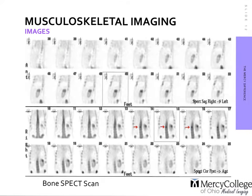This is an example of a SPECT 3D bone image. So what happens in this situation is, of course, the patient is still injected with the MDP. They wait 2 hours, they come back, and what they'll do is they'll put the camera over a certain region on the patient, and then they will run a 360-degree circle around that patient, taking pictures the whole time. This way we get an actual three-dimensional image.